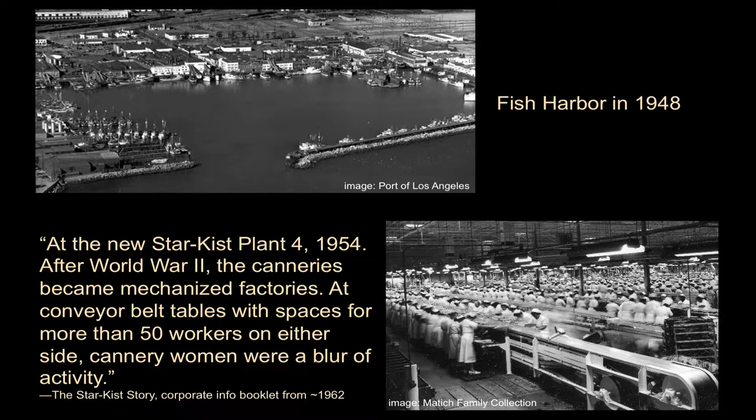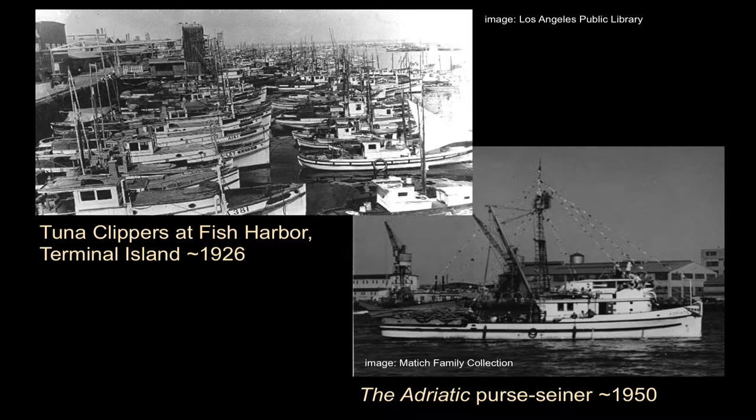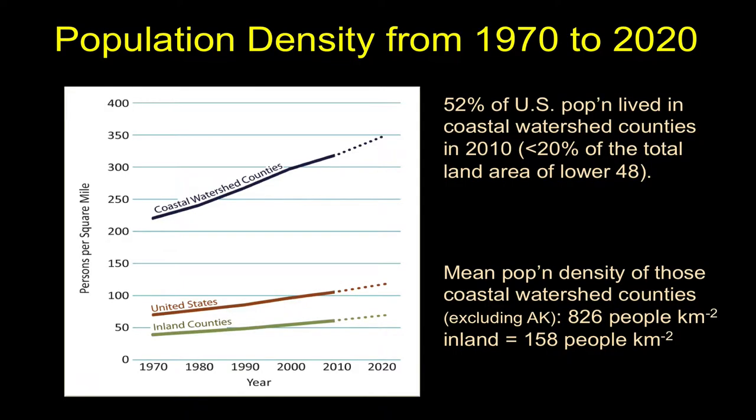what's been going on. So here's a quote from the Star-Kist company back in the day. And so it said, at the new Star-Kist plant formed in 1954, after World War II, the canneries became mechanized factories. At conveyor belt tables with spaces for more than 50 workers on either side, cannery women were a blur of activity, right? So we created this onslaught in terms of not just the species we were taking out of the ocean, but the intensity and the speed with which we were taking these guys out of the harbor. And so we go from relatively small scale fishing to mechanized massive scale fishing. I'll tell you some stories about some crazy big ships when we get to talking about that.